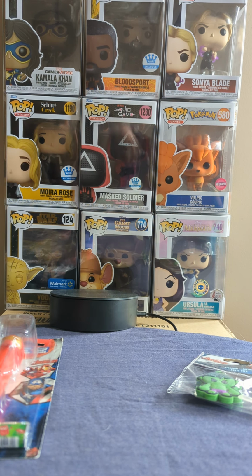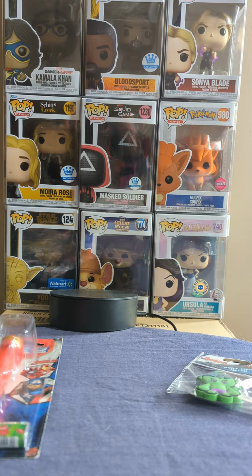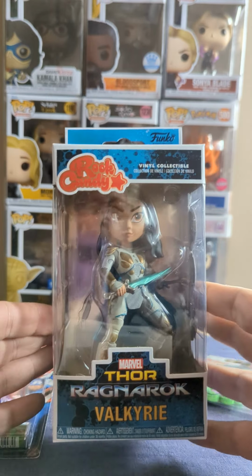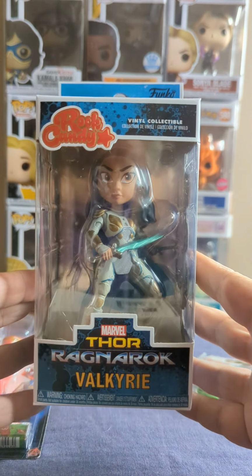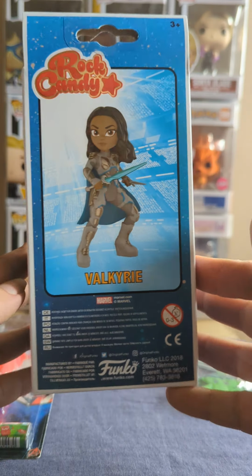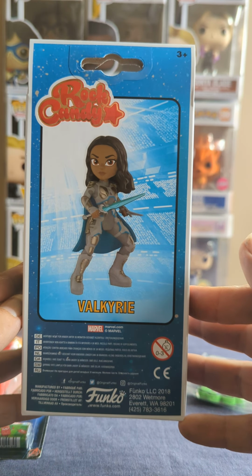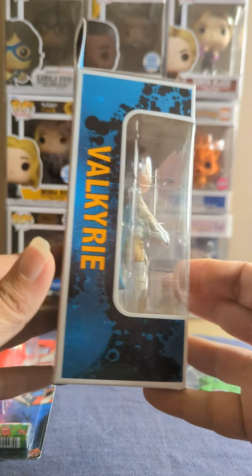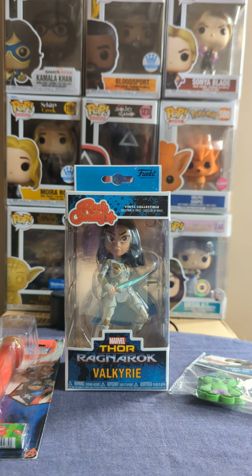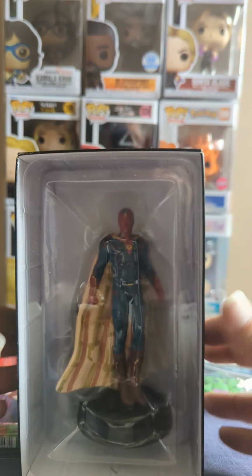Next thing. Thor Ragnarok Valkyrie. That's a Rock Candy vinyl collection. Funko. Nice. There we go. And last thing in this bag is we have diecast. Vision.